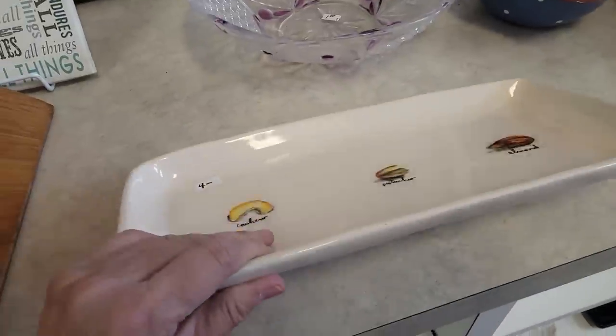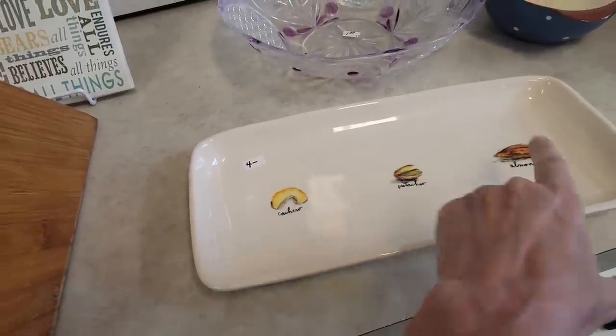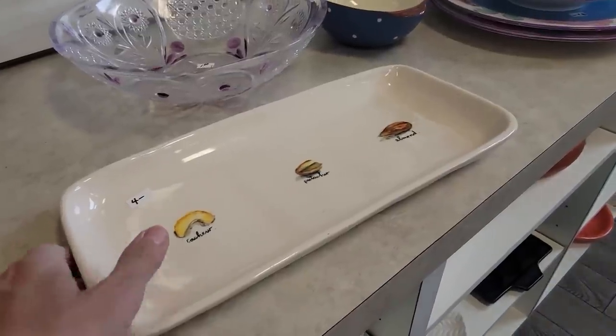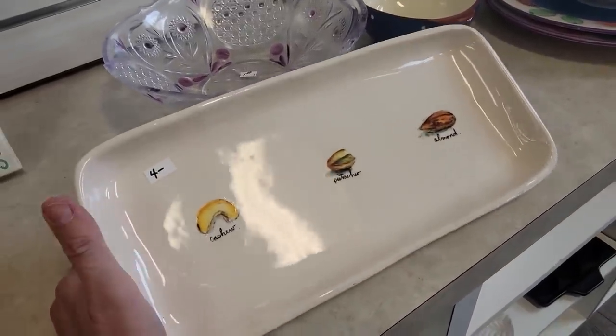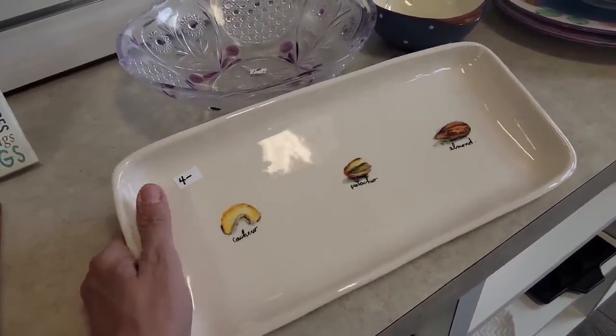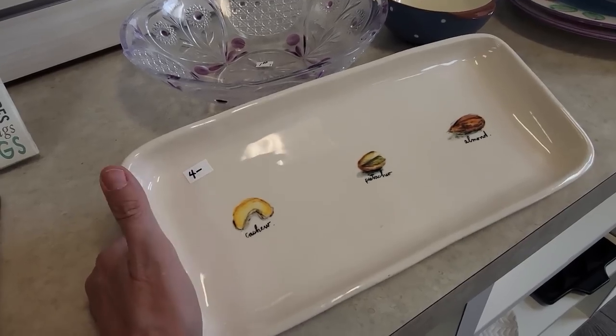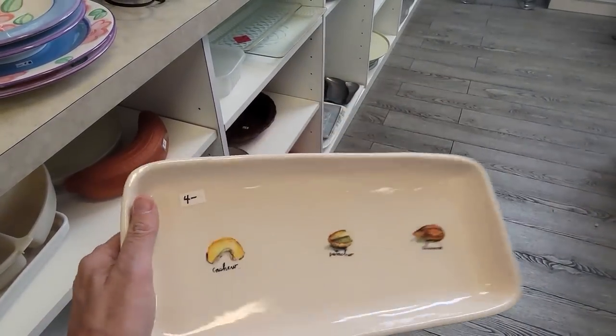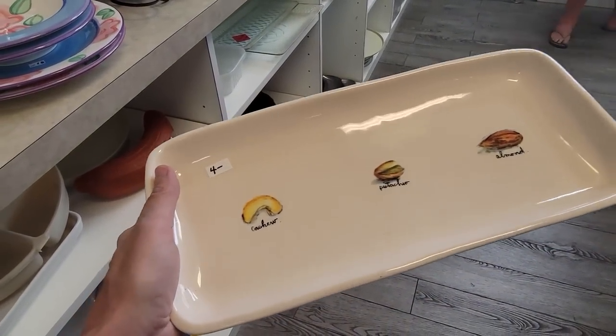So this is a Ray Dunn by Magenta. Looks like an older piece with little nuts on the dish, and I am gonna look that one up. Well, on a quick search, I can't find this exact one, but here's what my brain's saying. For $4, I know I can get 10 to 12 for it all day long down at the booth. So I will go ahead and grab that and hope that it is worth more than that.